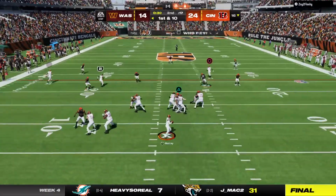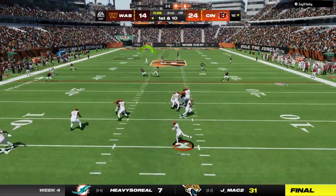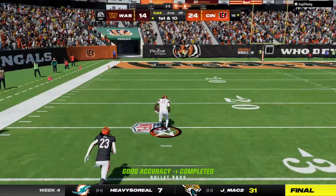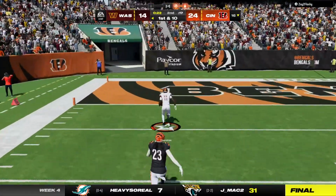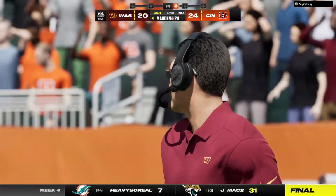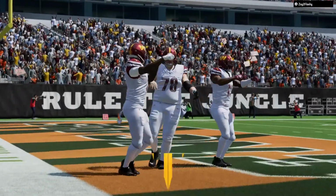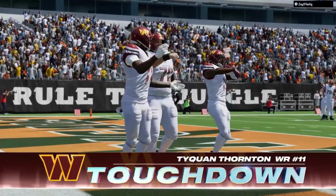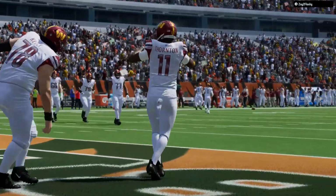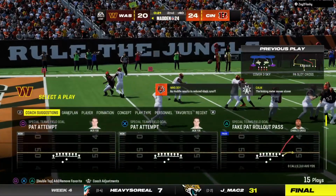After the turnover, here's Murray. He's going to sling this deep downfield. And got his man complete. Touchdown, Washington. Tyquan Thornton with 2 touchdowns on the season, both in this game. And the Commanders get a late score here in the final minute of the first half.